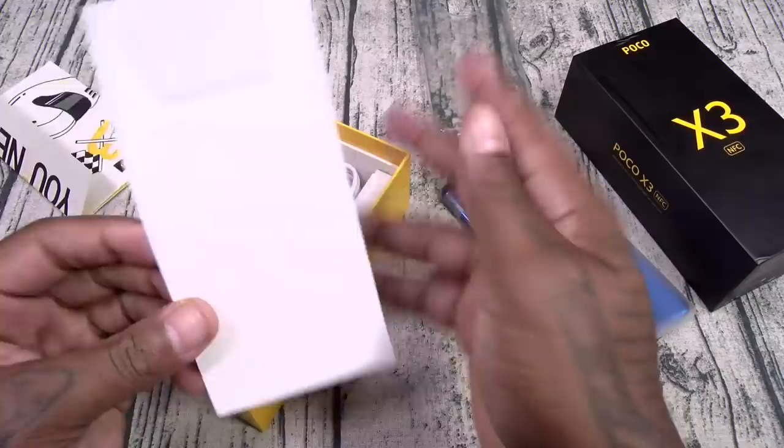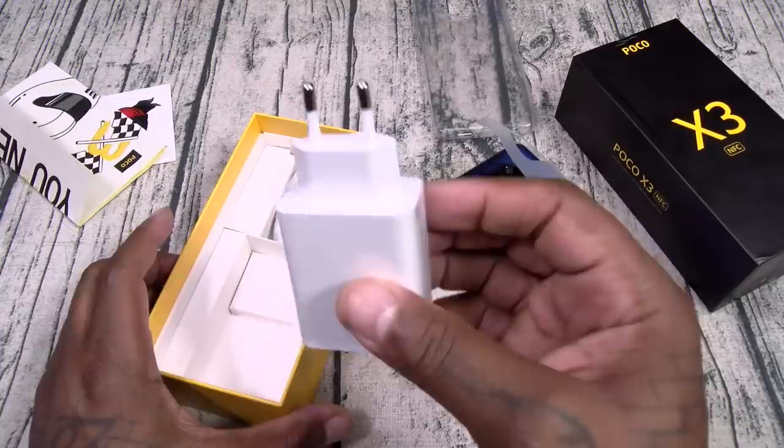Okay, a little insert. Now, this is from overseas. All right, so this is going to be your 33-watt fast-charging brick. And this is going to be your USB Type-C charging cable.